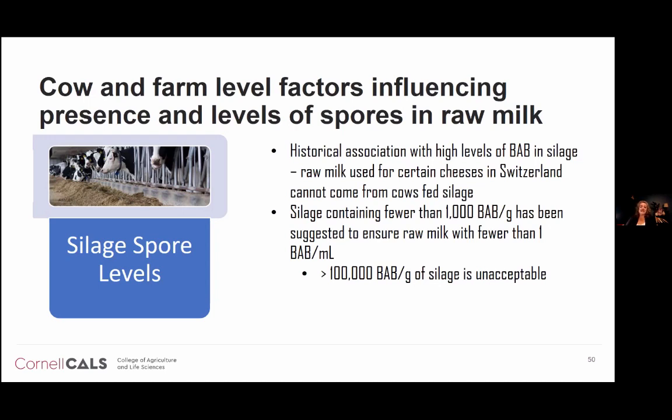And in fact, in some areas of the world where the cheeses that are susceptible to this spoilage are made, like in Switzerland and the Netherlands, the milk used for those cheeses can't come from cows that are fed silage. That's in Switzerland. And in the Netherlands, they actually penalize levels of these particular spores in finished product. And that is tied back to the silage quality.